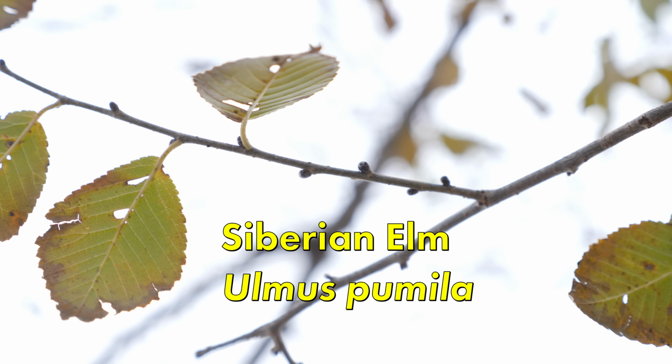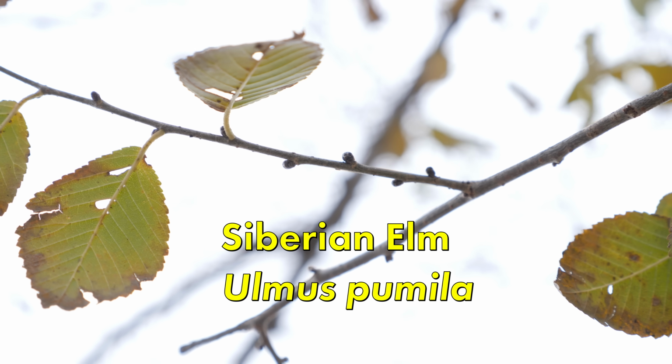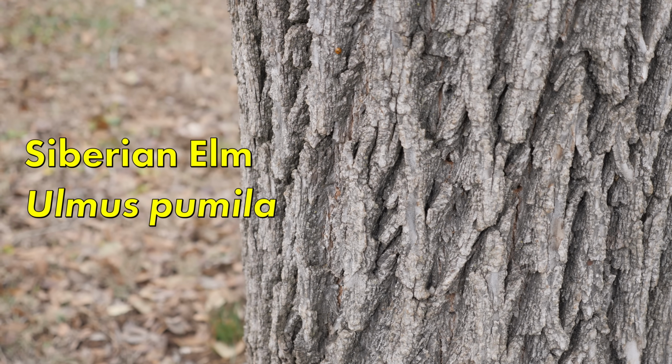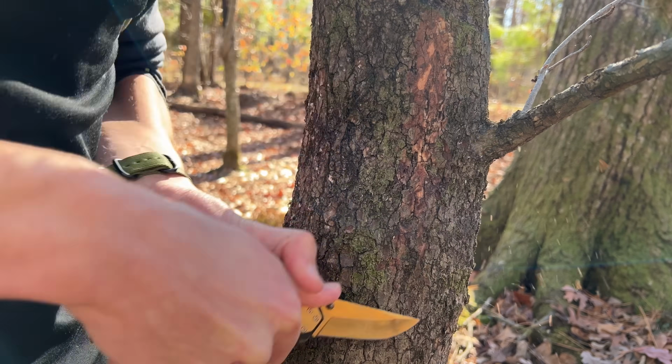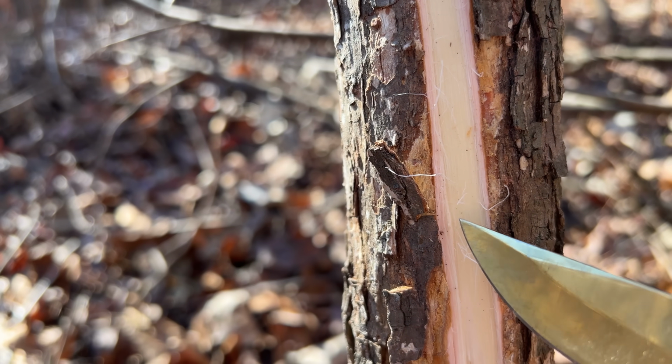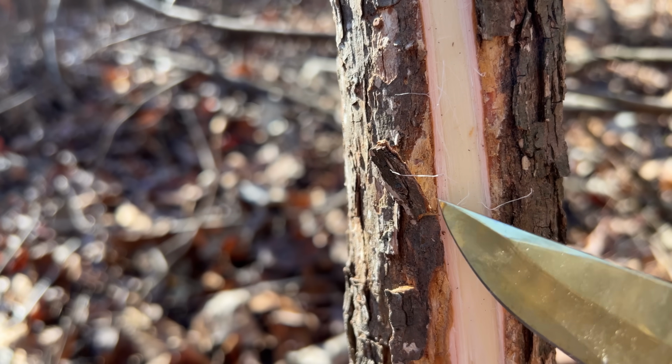I do want to emphasize again, if you have the invasive species around, and you likely do, as it's an invasive species, then it only makes sense to harvest from it first before trying to use slippery elm at all. But this does bring up a good point, which is the sustainability of harvesting bark for medicine. When we're gathering the inner bark, we'll be interacting with what essentially amounts to the veins of the tree.